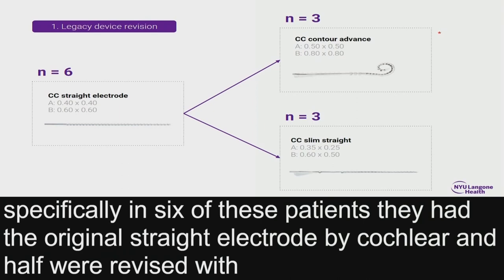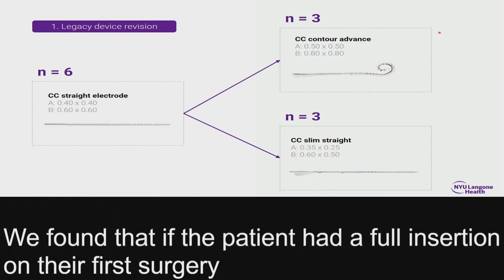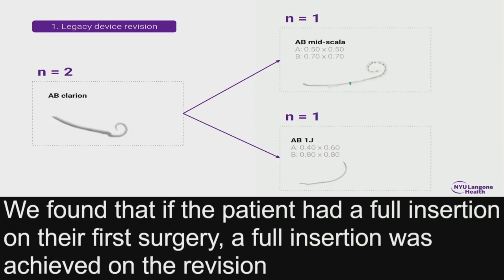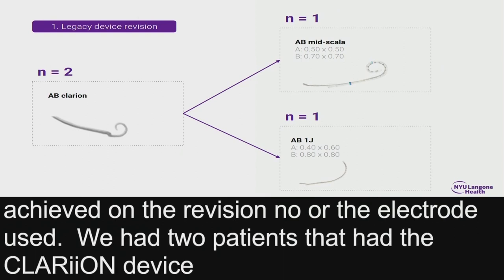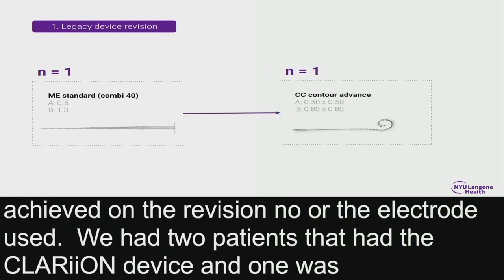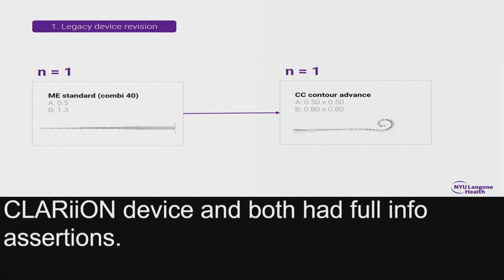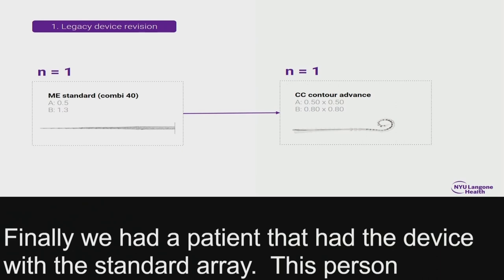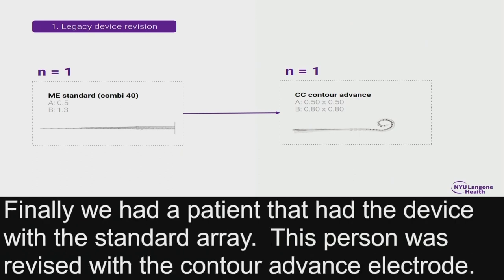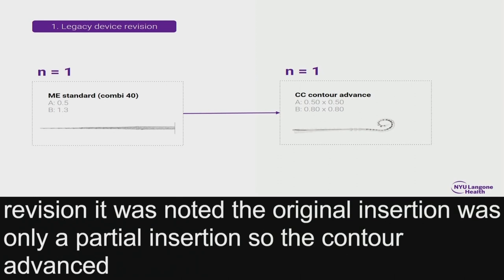And what we found was if the patients had a full insertion on their first surgery, a full insertion was achieved on their revision, no matter the electrode used. We had 2 patients that had the Clarion device by AB, and one was revised with a mid-scala electrode and one with a 1J, and both had full insertions. And finally, we had a patient that had the Combi 40 device with a standard array, and this person was revised with a contour advance electrode. The reason for choosing that electrode was because on the preoperative X-ray that was done before the revision, it was noted that the original insertion was only a partial insertion. And so the contour advance was used hoping to make the most of its stylet design.